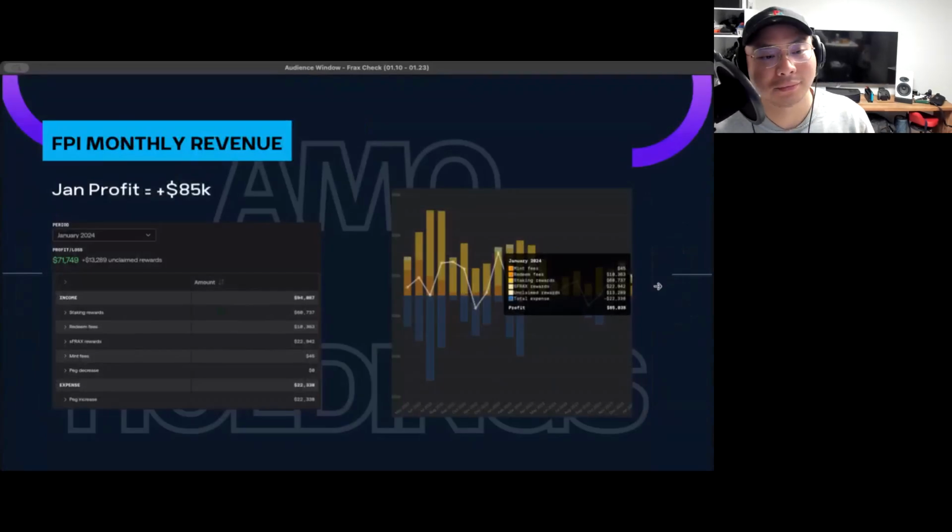Moving on. We have the FPI monthly revenue. Now, we know Frax is going to take this in-house, so this revenue is going to be attributed to Frax. I'm sorry, not in-house. I meant they're going to merge FPIS with FXS or some form of that machination. So this is going to be internalized once again under one token. So for January, the profit is $85,000, and that is a net number, okay, after paying down the amount that is needed to maintain the FPI peg.